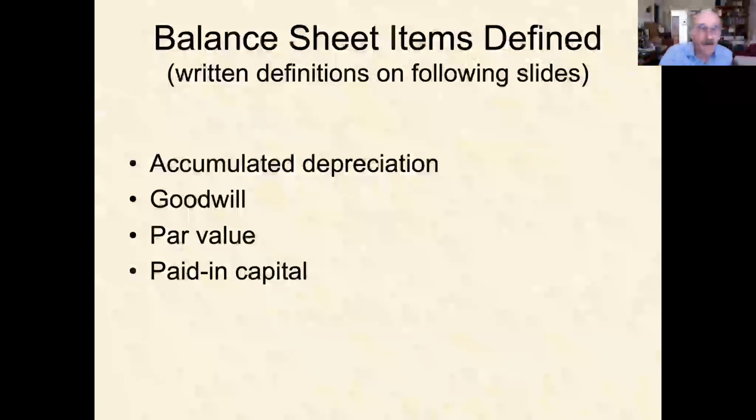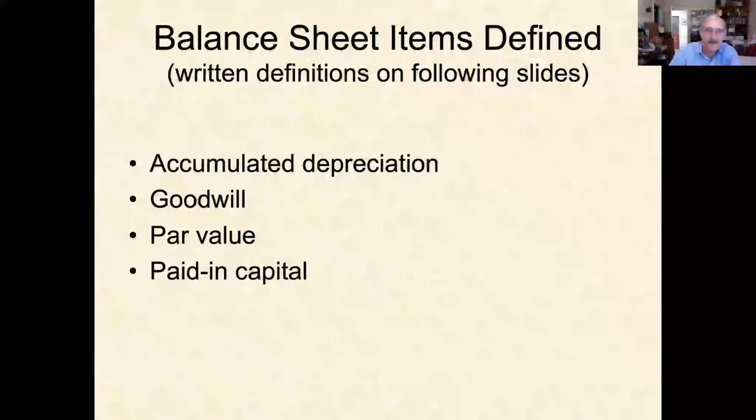There are several items on the balance sheet that are always confusing, legitimately so, to beginning accounting students. Some of you may not be beginning accounting students. I would ask you to hold on while I get through these. Let's have a look at each of them.